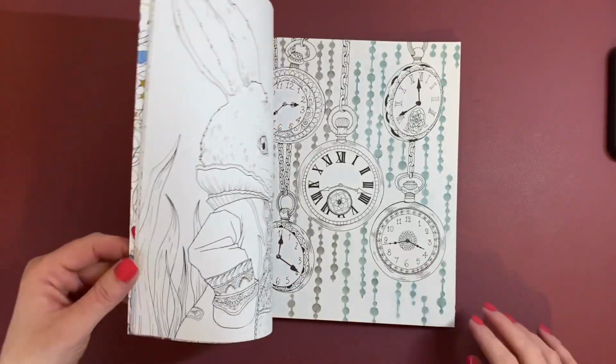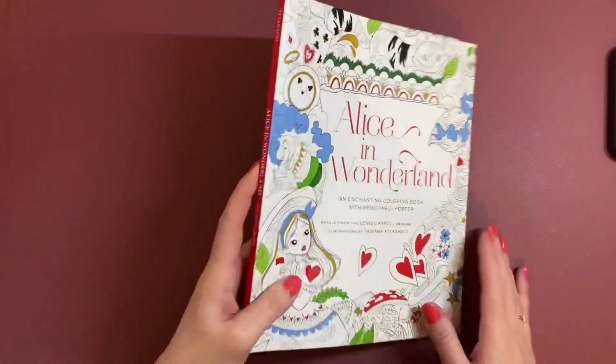I'm going to have to. But that's Alice in Wonderland by Fabiano Attanasio. That's the only book of hers I own. I do have a couple of Harry Potter PDFs by her, but that's the only physical book.